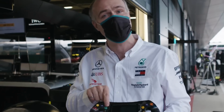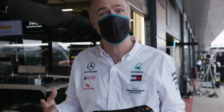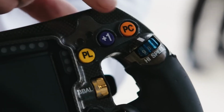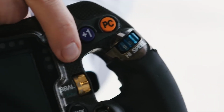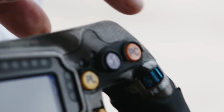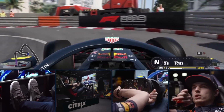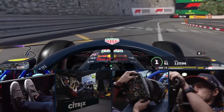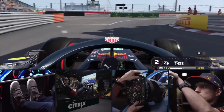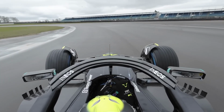2014, the turbo hybrid era and the arrival of LCD screens. With the introduction of hybrid engines in 2014, steering wheels underwent another big change. An LCD screen was incorporated that provided drivers with detailed information in real time. They could now see data on engine status, energy consumption, race strategies and tire status without relying solely on the radio with their team. This advancement meant that drivers had to manage not only their driving, but also energy and power-saving strategies depending on the race.